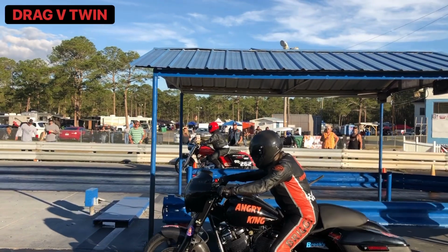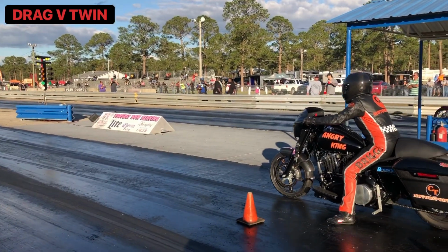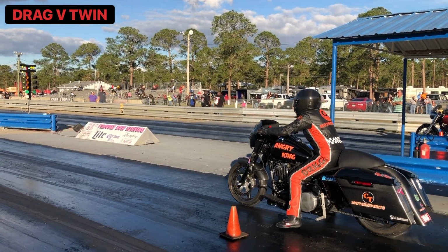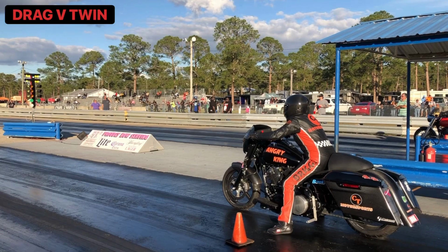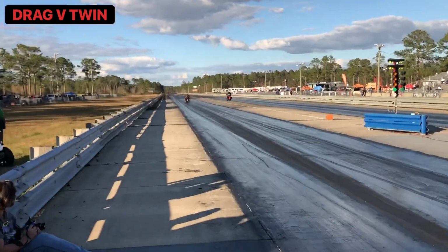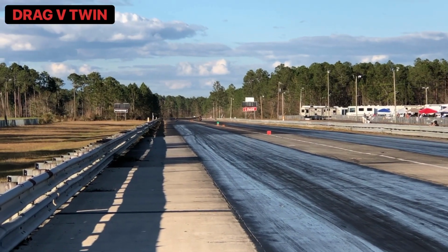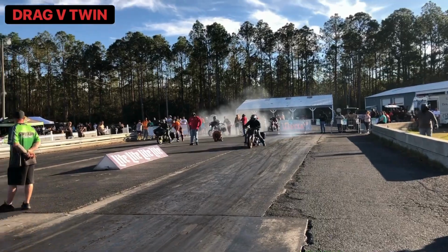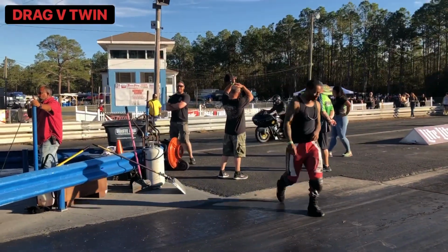Over there in the right lane. This is his first time out in the hot street class. Jason Broski in the left-hand lane. Mark Frick in the right-hand lane.